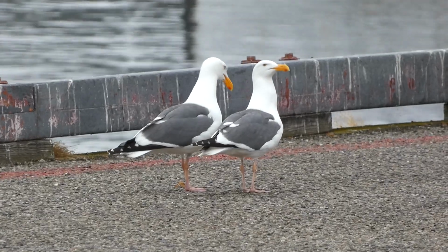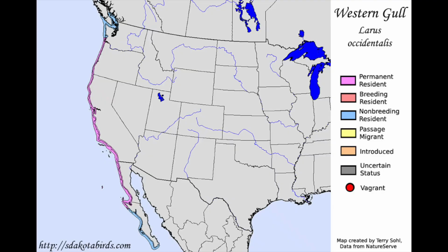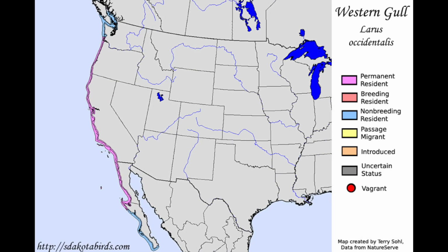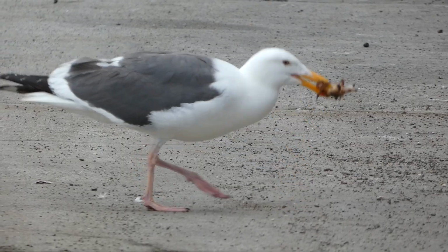While Western gulls reside along the Pacific coast of the continental United States year-round, they do have a slight winter migration, moving north into southwestern Canada and south into northwestern Mexico.